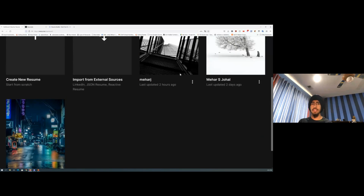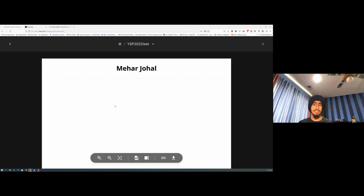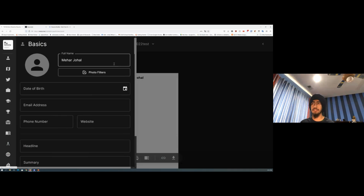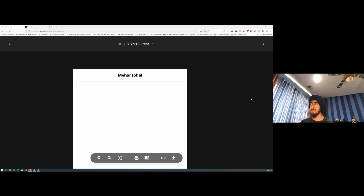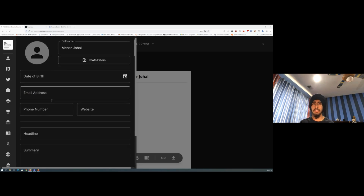Each one of these will get an icon. It just randomly generates an image. This has nothing to do with the resume, by the way. It's just an image that the website makes for you. So this is right here, this is the website. In the center, you'll see the resume as it is right now. Right now, there's nothing on it. It just has my name that I got from my account. And over here is a bunch of different options you can do. You can add in your photo with photo filters, your date of birth.